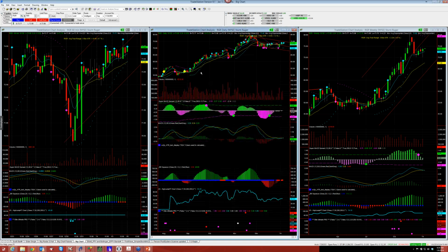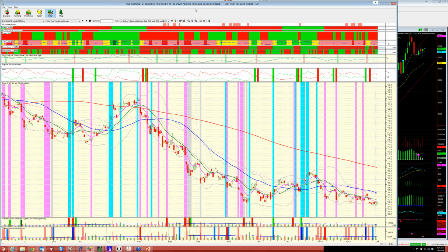So RGR on a daily chart looks to me like it's fading here, ran up, pulled back. I see a mobile breakout, a PSAR flip, and a squeeze. And now I do heavily rely, and I'm going to get to the bongo question that came in, I heavily rely on HGSI for my charting. And I've got to tell you, I am a homer. I know I'm a homer. I know I talk about HGSI all the time.